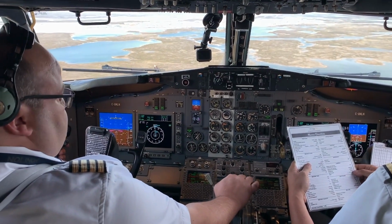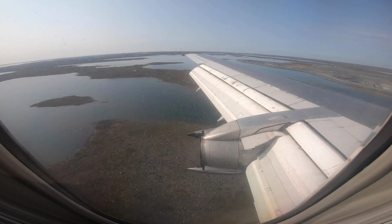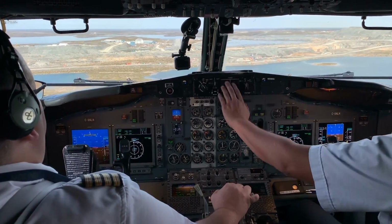Arm. Landing gear down. Flaps 40. Wing height. Landing checklist. Pilot is engaged. Confirm.